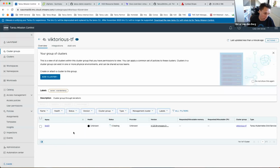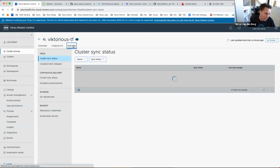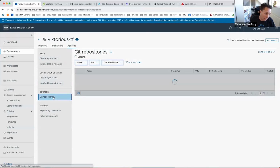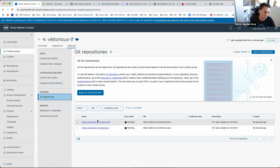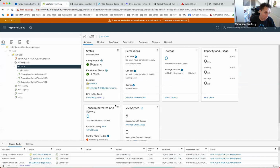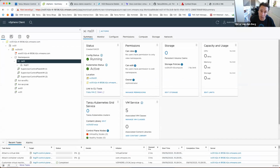That's good to know. Okay, so that will take some time. This will take a couple of minutes. On top of that, some additional configuration is applied, like we have some Git repositories that are linked to this cluster group. And again, I will tell a bit more about that in a minute. And customizations will follow.